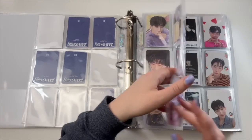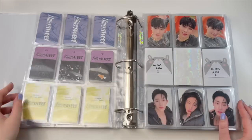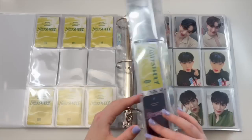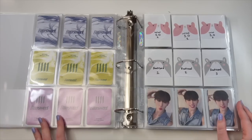And then these are all of the Bittersweet POBs. I'm just missing a couple of sets. So On in Asia is one of those sets. And Beat Road and Wonderwall 1.0.